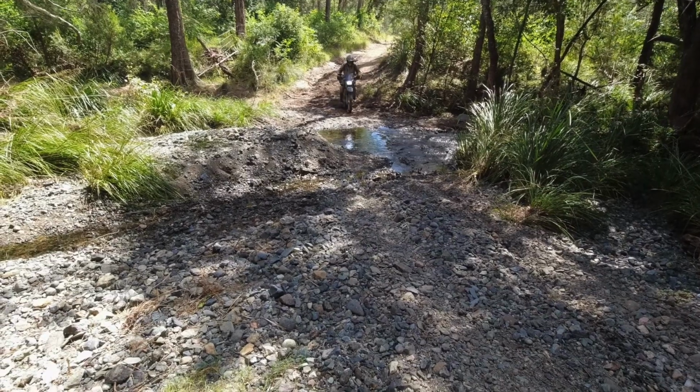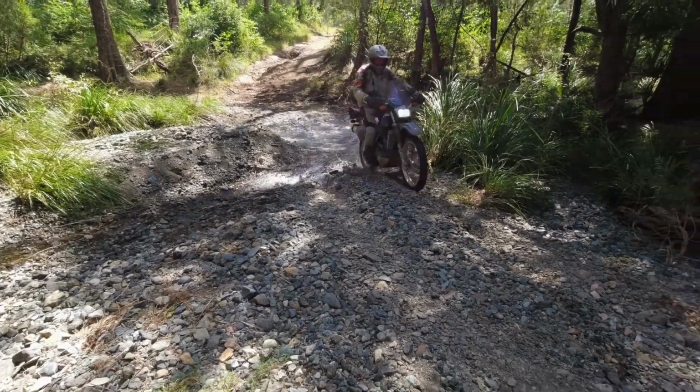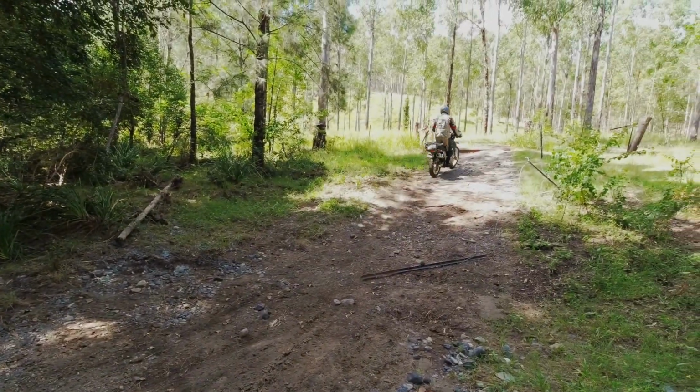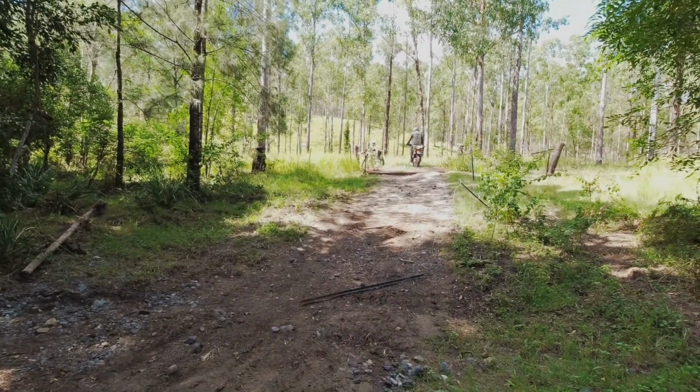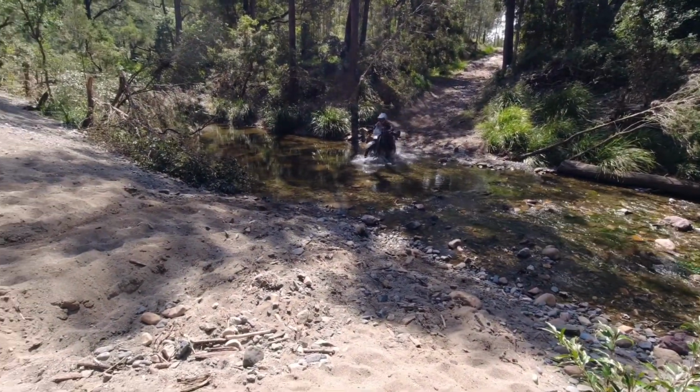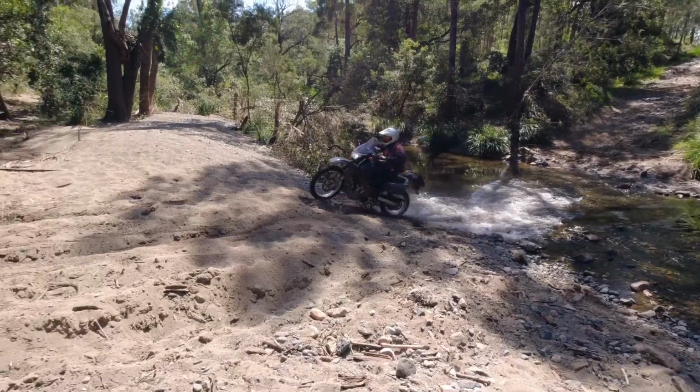One of the more easily traversable creek crossings that we've discovered here. This is the beaut part about having the DR650 Suzuki, it's commonly known as the tractor, and it has immense torque, plenty of power down low, as you'll hear here.